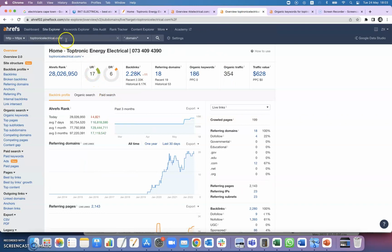So let's take a look at that same competitor from earlier. If I put their website in here, the numbers that we're looking at, they have a trust rating of 17 and a strength index of 6. So doing slightly better than yours, but really not that high. So it's still very, very beatable. They've got 2,280 backlinks at the moment from 18 referring domains. I know it sounds like quite a lot, but the 18 referring domains is actually quite low, so very, very beatable still.